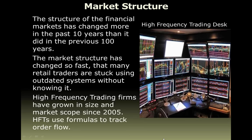HFTs use formulas to track order flow. This is a high-frequency desk, and as you can see, they don't have any charts. They use strictly formulas. They're tracking order flow. They're looking for order flow anomalies, and that's how their automatic triggers go off.